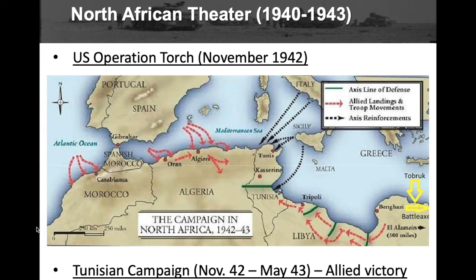Okay, so here's a map of Operation Torch, and you see the red lines here, the red arrows. This is the invasion, and so you see Morocco and Algeria and Tunisia. Now these are the landings that take place, and this one's a pretty famous one because of a Humphrey Bogart movie called Casablanca, and they end up invading Casablanca.